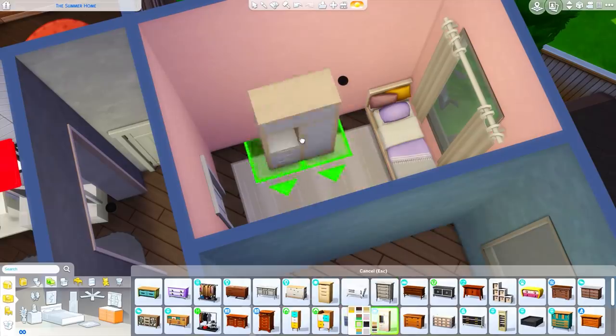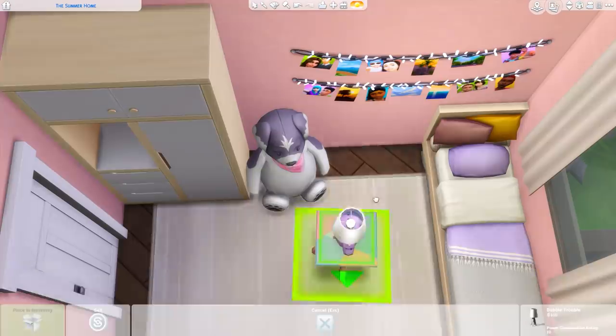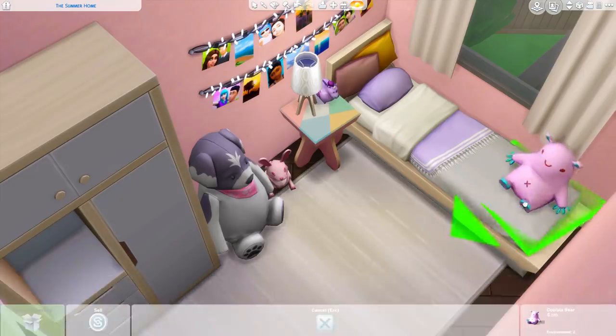But I just talked over the master bedroom. It used a lot of new items from Eco Lifestyle, and it brings in more of a red color scheme, which I really enjoyed, especially because there was a chair from Bowling Night Stuff that was the exact same swatch, so those matched so nicely.